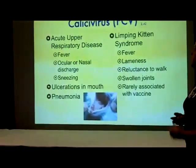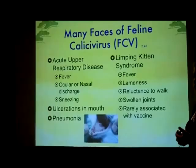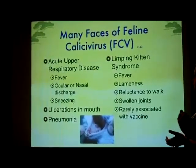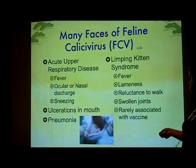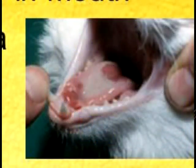Next hot topic is the feline calicivirus. This slide here shows general calicivirus. You can see your mild upper respiratory signs, the ulcerations on the tongue, like this kitty gets here, that look like they burnt their mouth, some sneezing, and then the limping kitten syndrome.